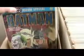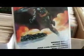Well, movie adaptation of Batman. Really cool cover. I'm not sure what's on the other side here. Just don't want to lose my spot again. The movie adaptation of Batman Returns. A cool cover as well. So I got first movie, second movie, and it looks like I also got Batman Forever. Oh, and Batman and Robin. So I got the movie adaptation of all 4.